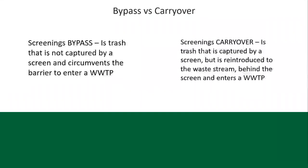And just so we're clear then on what we mean by bypass as opposed to carryover. Bypass is trash that is not captured by the screen. It just bypasses the screen altogether, right? So it circumvents the barrier somehow and enters the wastewater treatment plant. Carryover, on the other hand, is trash that is captured by the screen, but through some mechanical means isn't effectively removed from the screen and then is reintroduced to the wastewater treatment plant process.